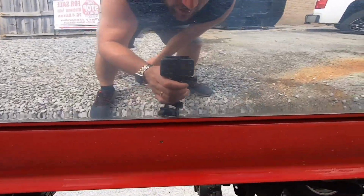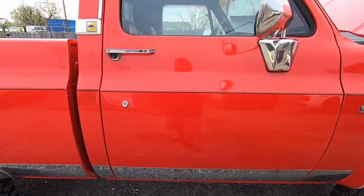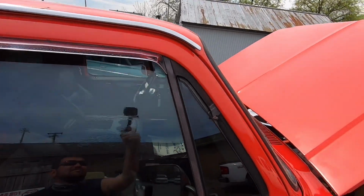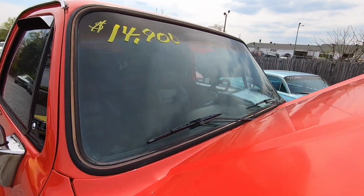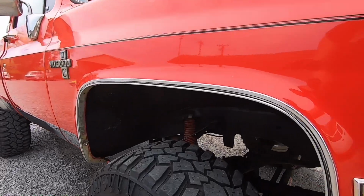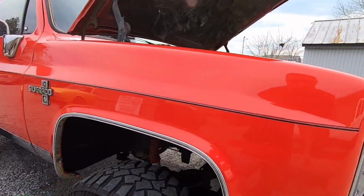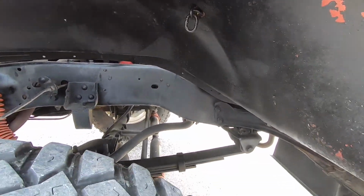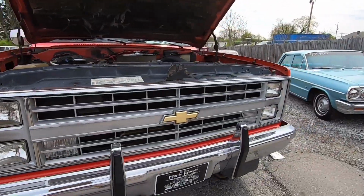Bottom of this door looks pretty solid here. Pretty good looking truck. I mean, not a ton of flaws in it. Still got its dents and scratches. As I walked around, I tried to point all of them out. I haven't seen a whole lot that was wrong. Let's go ahead and check the interior out.